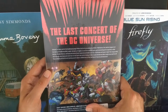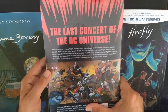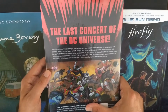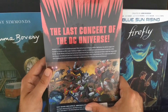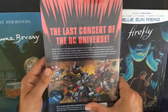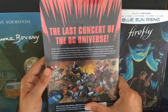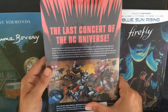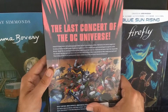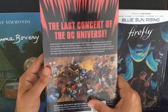Humanity struggles to survive in a hellish landscape twisted beyond recognition, while Batman, Wonder Woman, Wonder Man again, and Superman have all been separated and fight to survive. The heroes will need to fight their way across their demonic new home and come face to face with their entire history in order to stop the Batman Who Laughs once and for all. They're playing all the hits and teaming up with classic collaborators in this final tour of the entire DC universe.